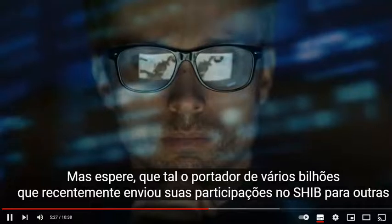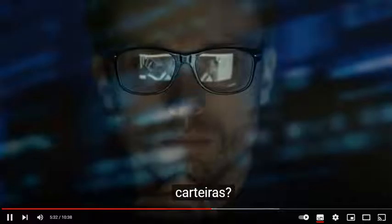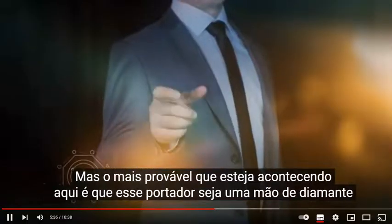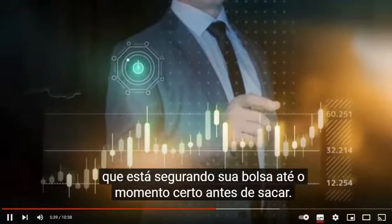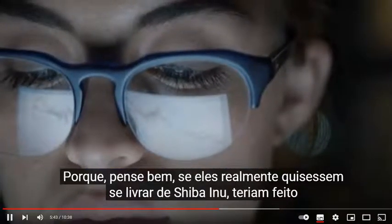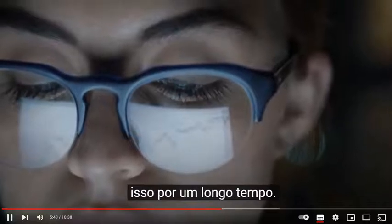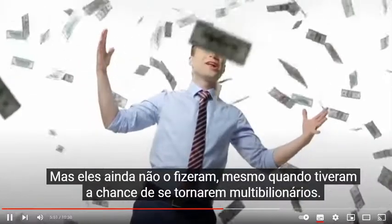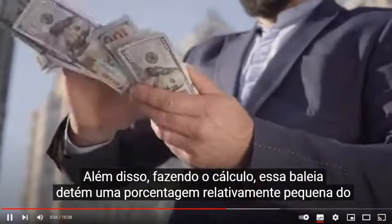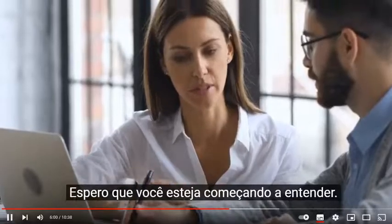But wait, how about the multi-billion holder who recently sent his Shib holdings to other wallets? A lot of FUD is also spread about this holder. But the very likely thing that's happening here is that this holder is a diamond hand who is holding onto their bag until the right time before cashing out. Because, think about it. If they really wanted to dump on Shiba Inu, they would have done that a long while ago. But they still haven't, even when they had the chance to become a multi-billionaire. Besides, doing the calculation, this whale holds a relatively small percentage of the supply. I hope you're beginning to get the picture.